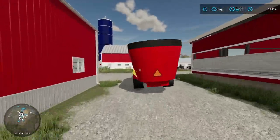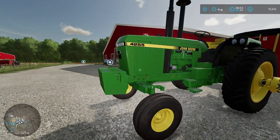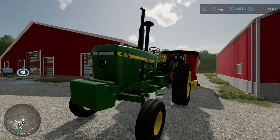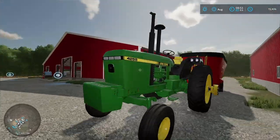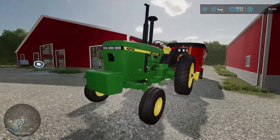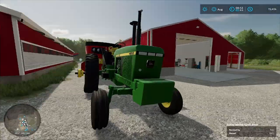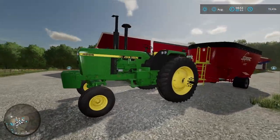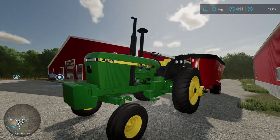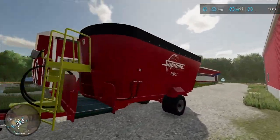Then right here, this 4255, the deal we got on this is, if we lease it, we're going to test it out, and it's $7,000 to lease it until December. And then if we want it, we can give them $35,000 and it's ours. So I think at this point there's no doubt that we're going to buy it, as long as nothing goes wrong, because mixing and hauling some manure with it, it pulled everything just fine. So it's looking like a real nice tractor to share the workload of the 4440 a bit. You can see we got it here hooked up to the Supreme Mixer.